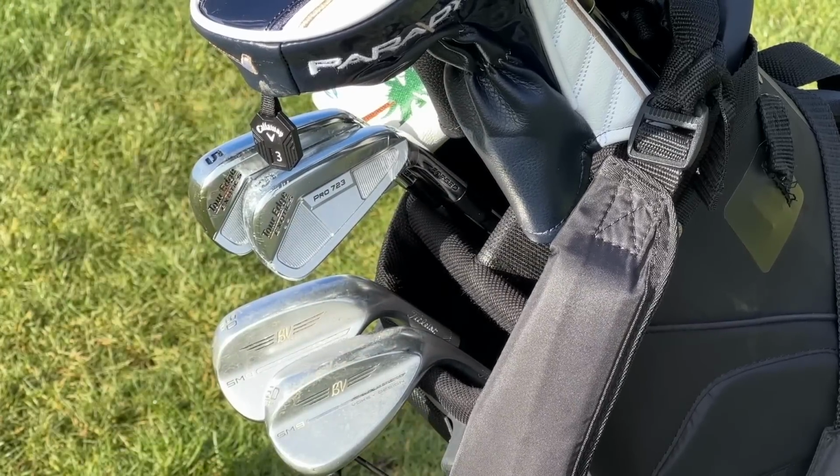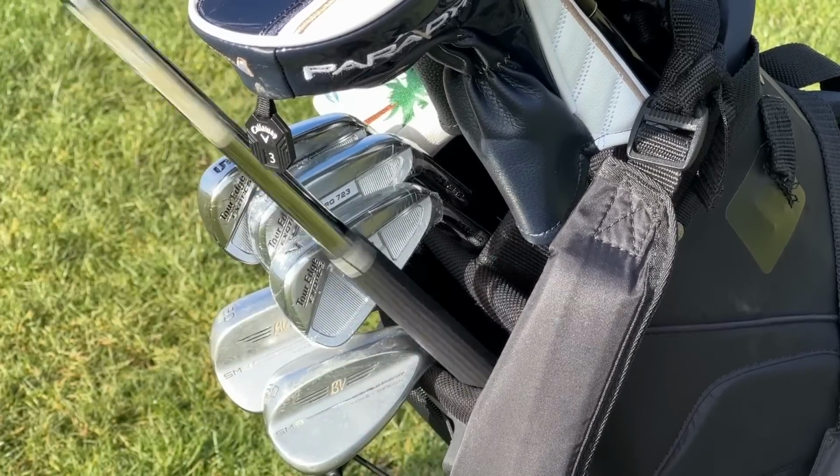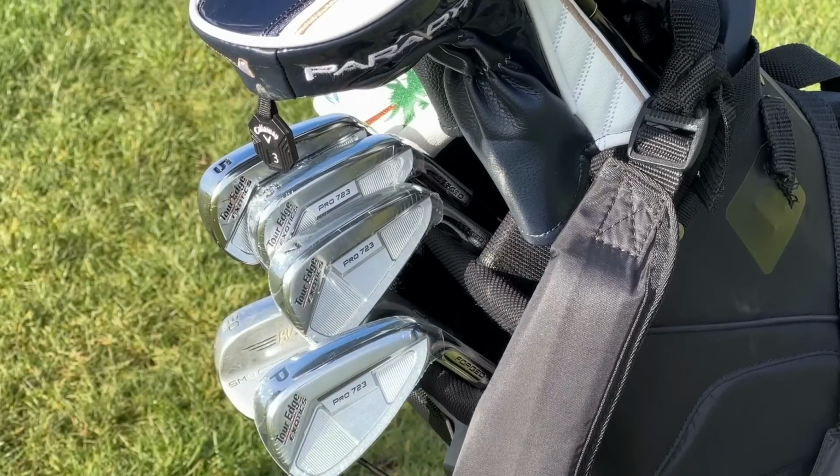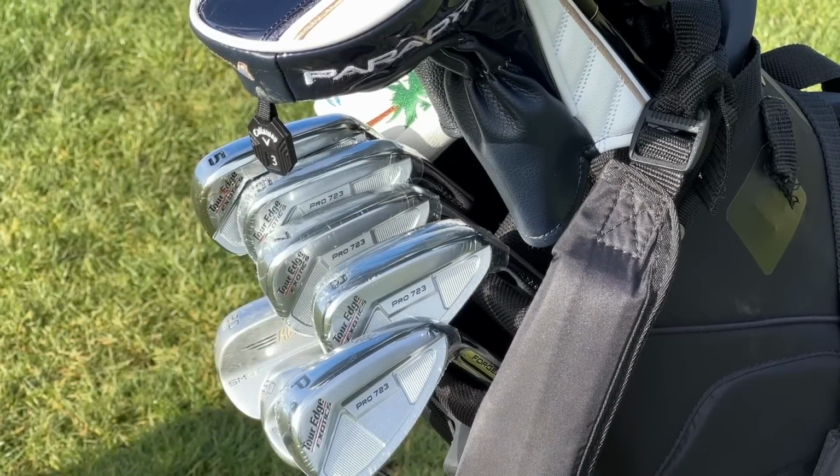Let's get these irons in the bag. Let's be fair, they have quite a lot of bag appeal as well, don't they? That's one thing which I think irons have to have nowadays. They look absolutely gorgeous, don't they?